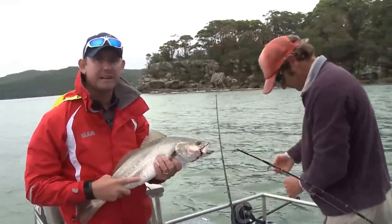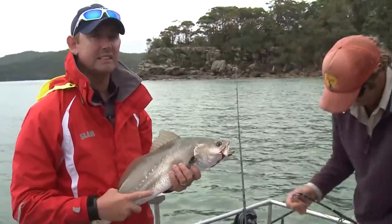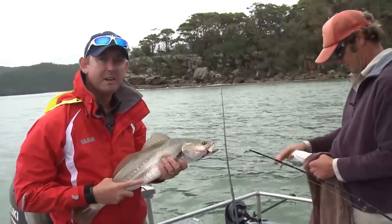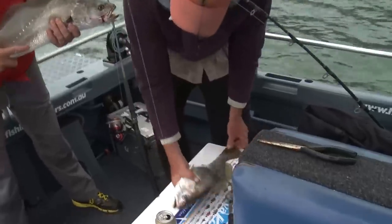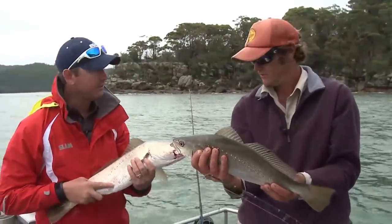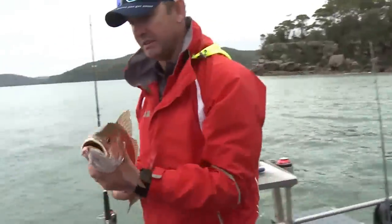I have a lot of people that come into my store and go, I can't catch a Dewey. I spend an hour there, and then that's enough, I'll go home. And I said, that's your biggest problem, because you've got to spend the time to chase these fish. He's 55 centimetres, so in the old days, he would have been a good fish. Yep, both of these fish would have been legal. So he's back in, and this one can go back in as well.